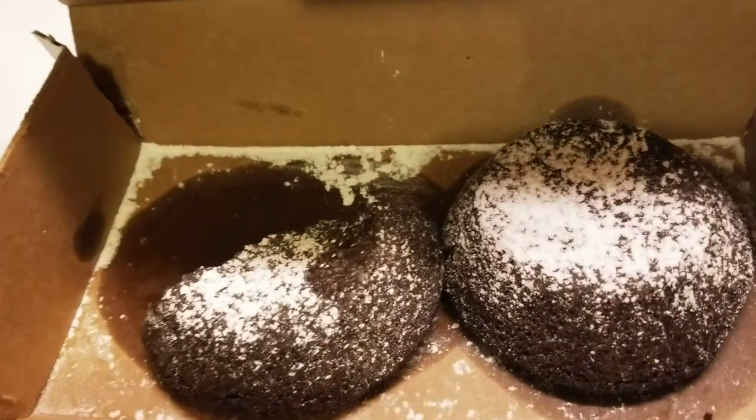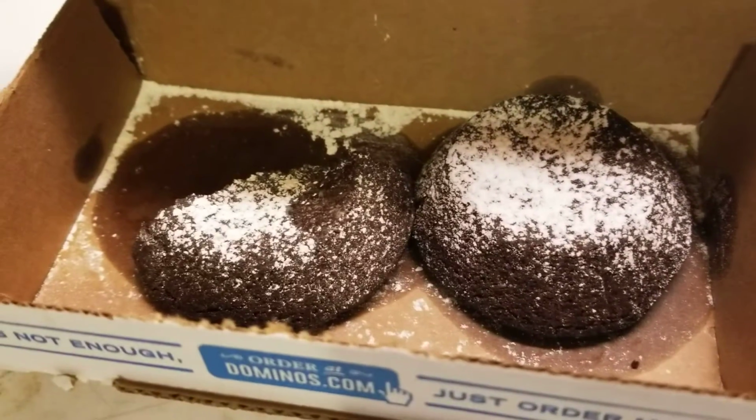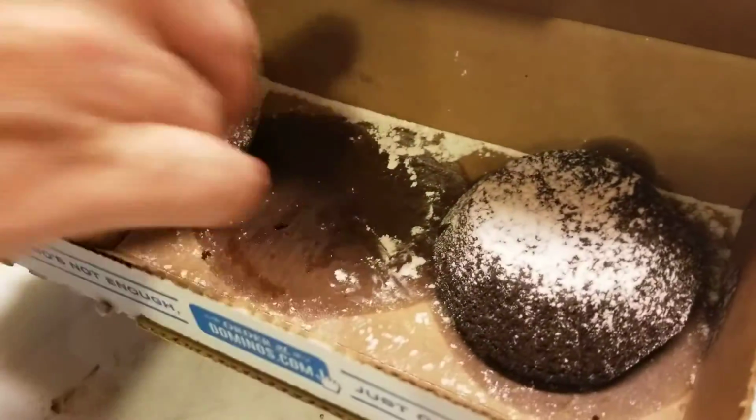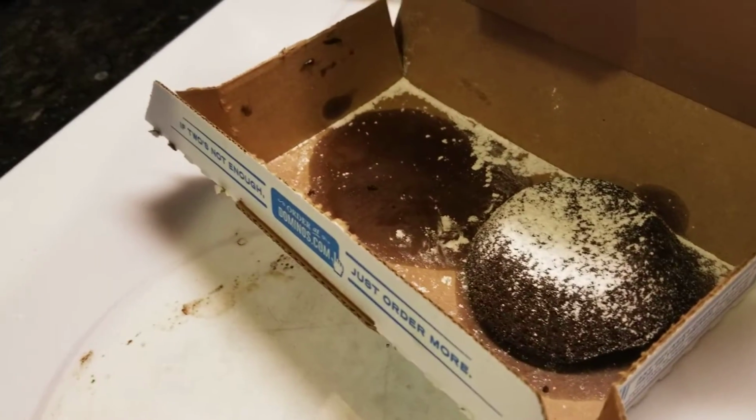All right, you guys. It's official. The lava cakes are good. Got to get you one of these. They're the latest thing that we found at Domino's. Mr. seems to love them. I think I'll try to save that till after I eat my dinner.